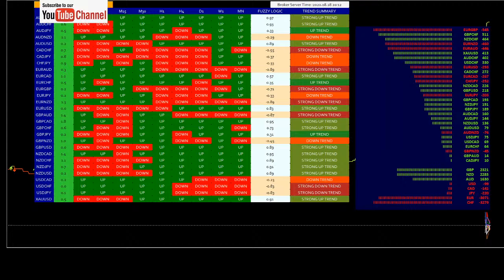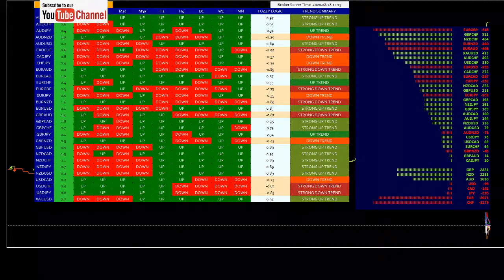Now we're having some rejections. We did close above, but it's not enough, only 2 pips. So we're gonna need a better close above. Once we do have that, a retest and continuation to the next zone here. So I think it's gonna be a very good trade.